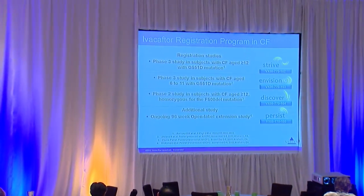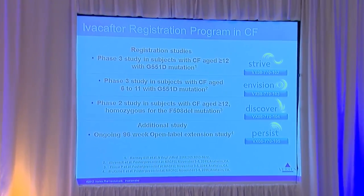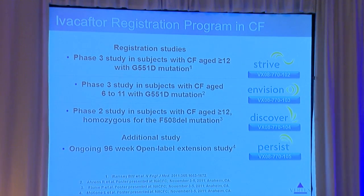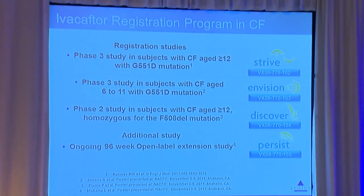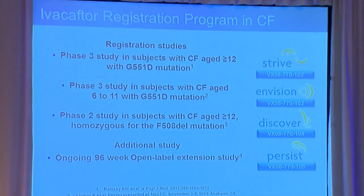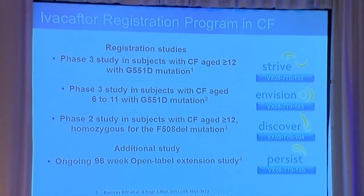So this is our program, basically. We had a phase 3 study in patients aged 12 and over, a phase 3 study in 6 to 11-year-olds, which was a very much smaller study. There were only 56 patients in that study. And then we were asked to show that actually our drug didn't work in the most common mutation. And so this gave us the double advantage of being highly specific in the indication, which with an extremely small safety database made the regulatory agencies very comfortable because they knew it couldn't be used and it just would not be used in the larger population. And secondly, it allowed us to increase the safety database by studying the patients with the homozygous F508 mutation.